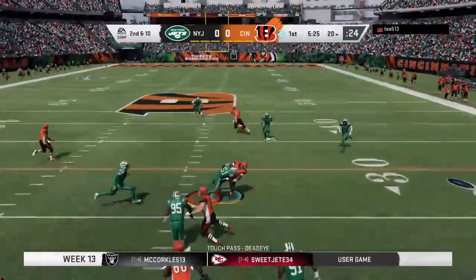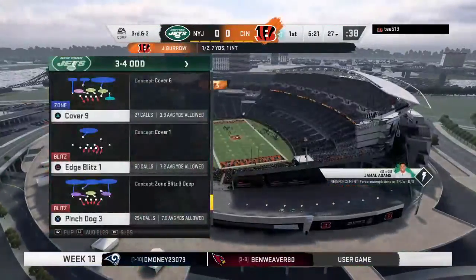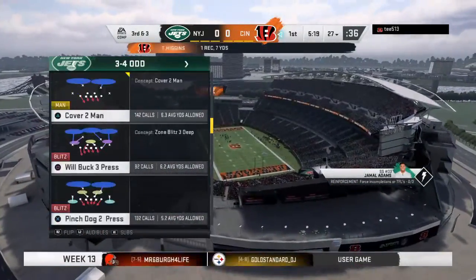Now he'll look to throw here on 2nd and 10. This pass complete to Higgins. The reception good for 7. It's 3rd down.